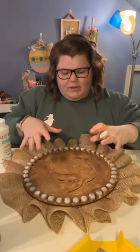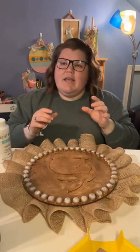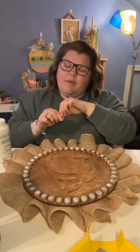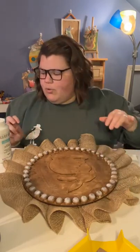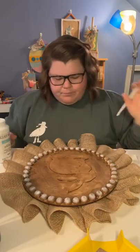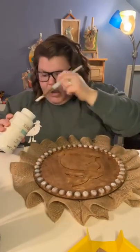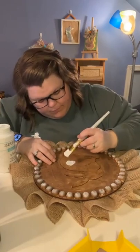Yeah, and have this be the middle, like even go a little bit bigger. You can also take burlap and cut it and fold it kind of in a triangle and then pinch the ends together and it looks like a flower petal or something. That would be really cute to glue on the back too, like all around the whole thing. I love burlap.